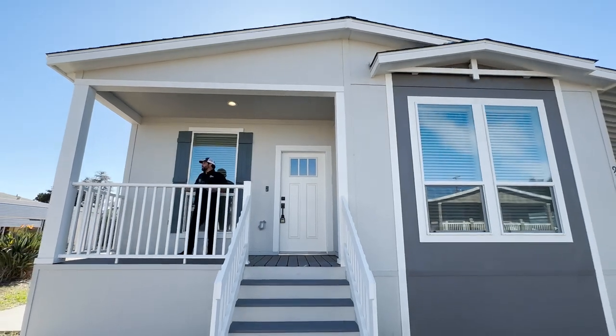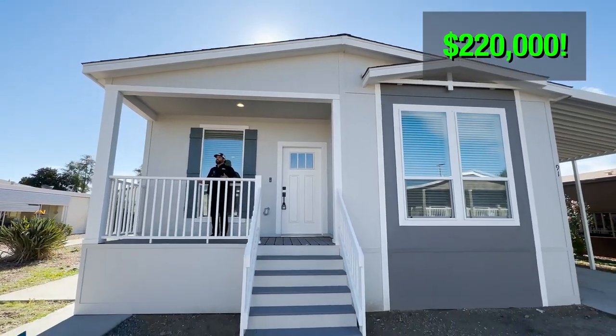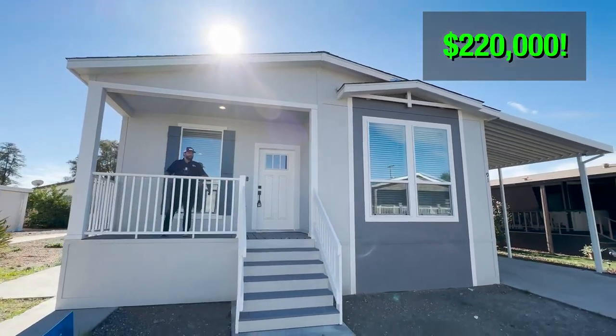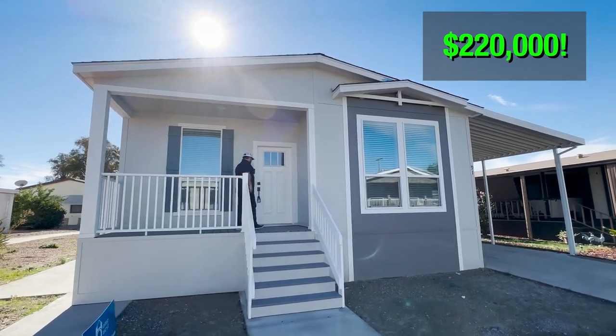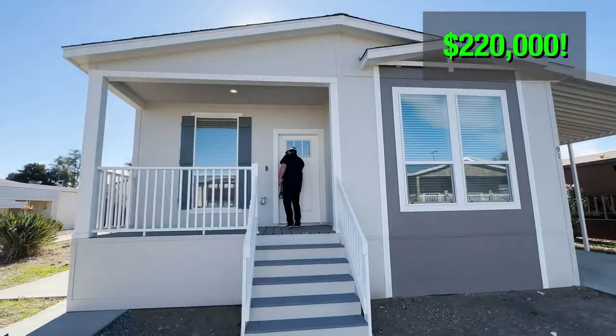This is a home you could purchase for around $220,000. Brand new manufactured homes sold in place. Rents here are very reasonable. But let's go take a look inside.